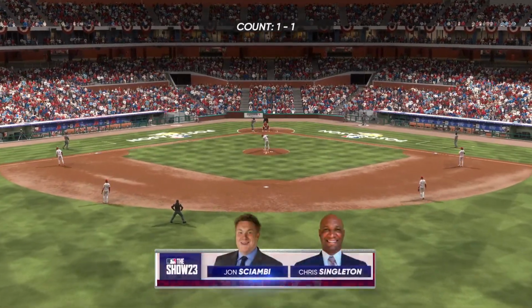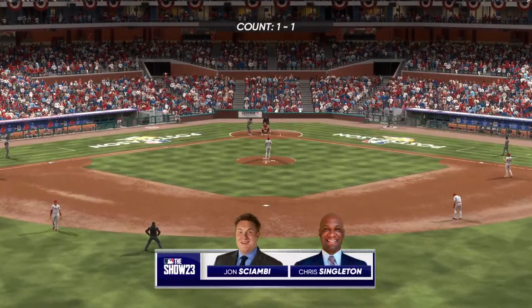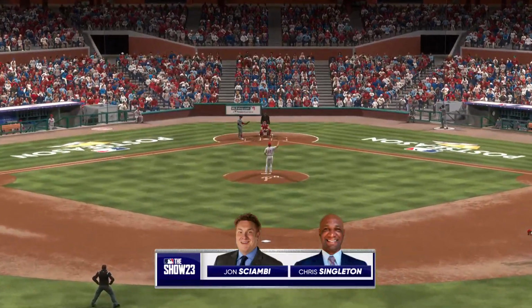Back here, Citizens Bank Park. John Shelby with Chris Singleton, and set to lead off the 4th, Jorge Polanco.